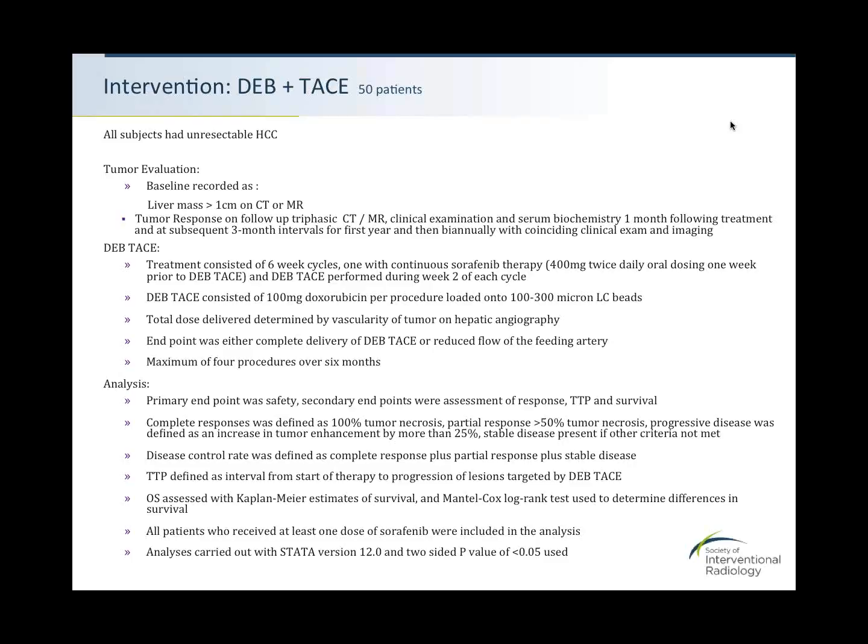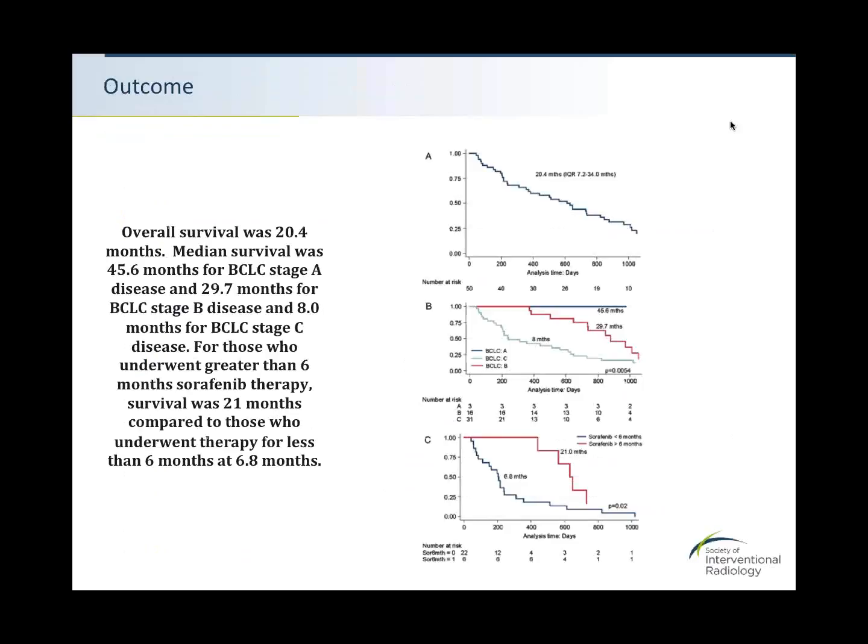Disease control rate was defined as a complete response plus a partial response plus stable disease. And time to progression was defined as an interval from start of therapy to progression of lesions targeted by the DEB-TACE procedure. And these are the details of how they performed the analysis. All patients who received at least one dose of sorafenib were included in the analysis.